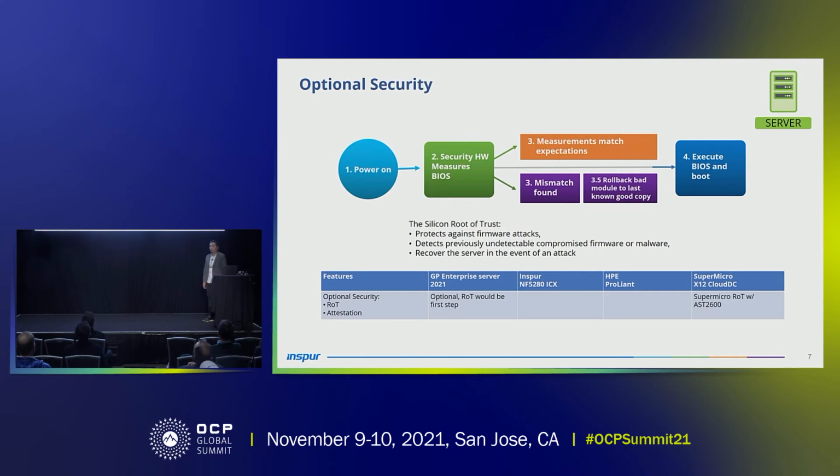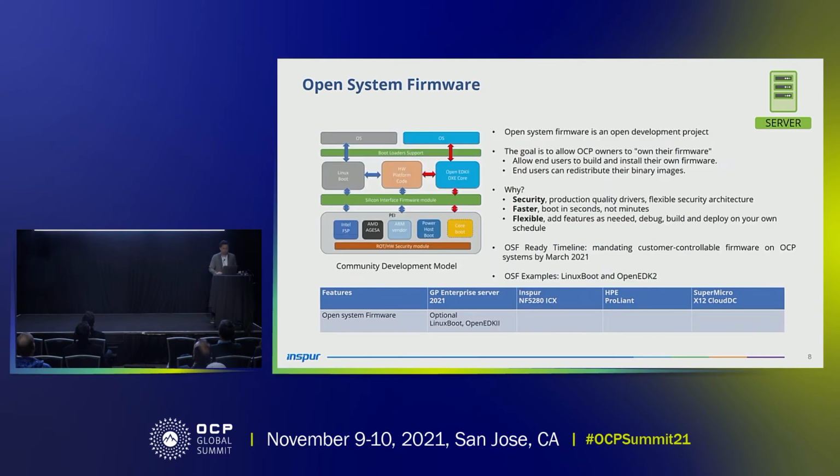And of course, OCP is making a push on security as well. We're very proud to be part of that community and to start having that discussion about open security. All our products in the future will pass that standard as a baseline, and I think that's something you can trust Inspur to do down the path.